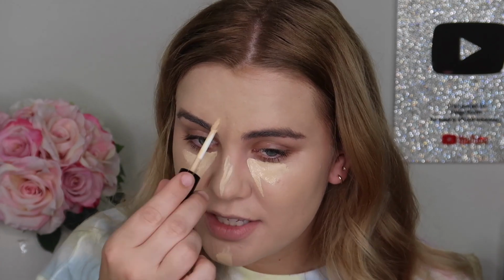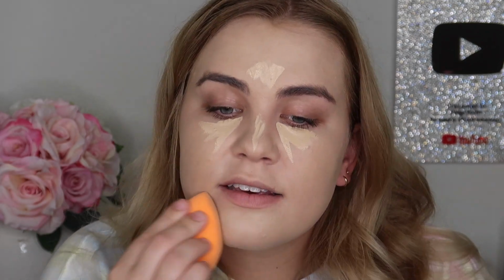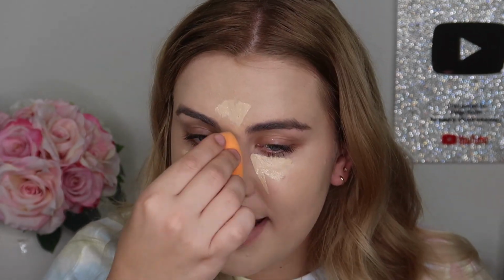Next, we're gonna go in with some concealer. This is one of my favorite concealers ever. This is from Pat McGrath. It is their Skin Fetish Sublime Perfection Concealer. I wear the shade L5. I actually worked with Pat McGrath on a video several weeks ago on this concealer, and I seriously haven't stopped using this since I got it prior to that video. It's super full coverage and it leaves my under eye looking snatched without being super cakey and dry.